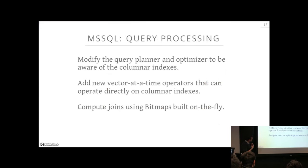So to make these columnar indexes, projection indexes, work in SQL Server, they had to do more than just store them. They actually had to modify the query planner and the optimizer to become aware of what these indexes are and what they can provide. Right? And the other thing they had to do was, because SQL Server was traditionally a row storage system, meaning they were using the tuple-at-a-time iteration model of processing queries in their operators, they had to add additional operators to do batch-at-a-time or vector-at-a-time processing.